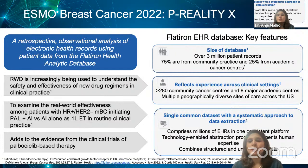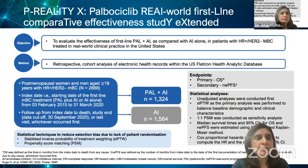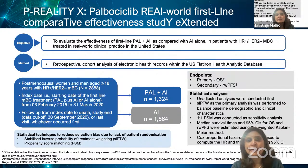And this was a single common data set where different features of patients were there. The objective of this study was to evaluate the effectiveness of first-line palbociclib plus aromatase inhibitors as compared with aromatase inhibitors alone in patients with HR-positive, HER2-negative metastatic breast cancer treated in real-world practice.